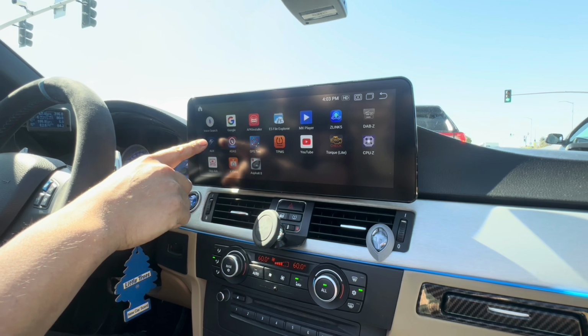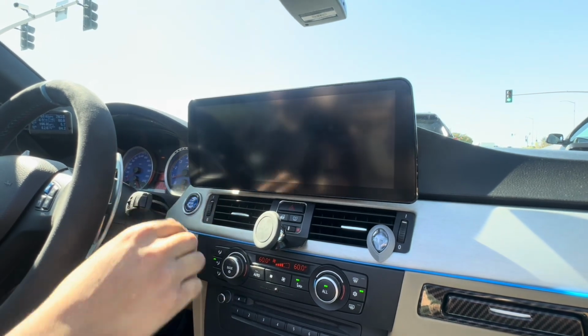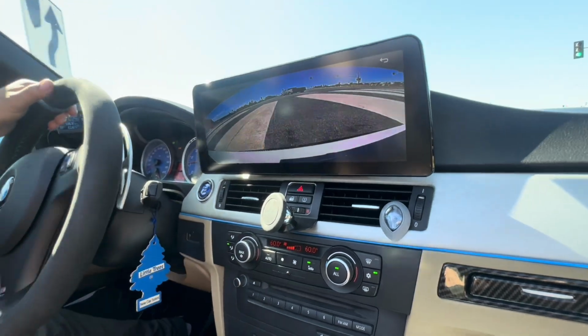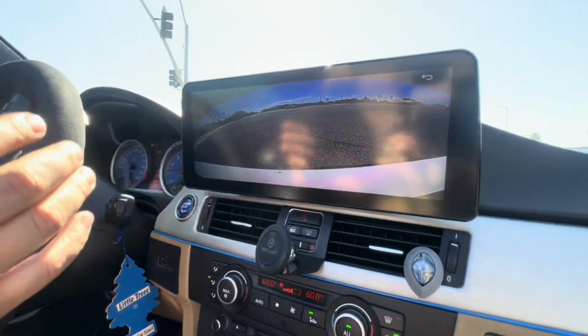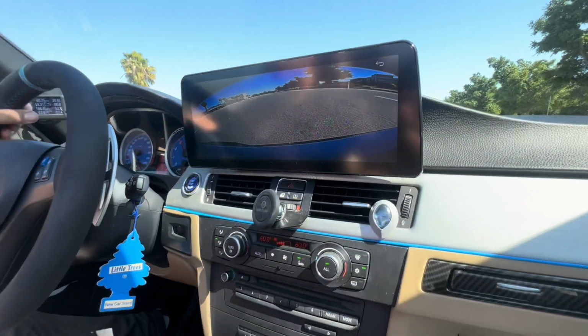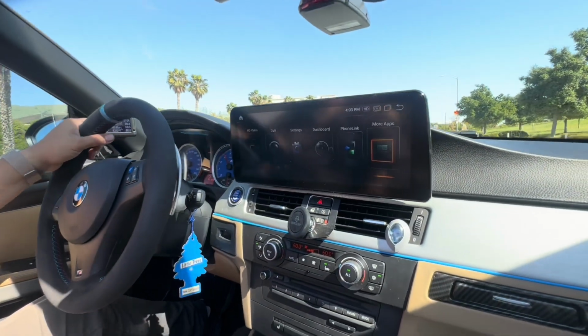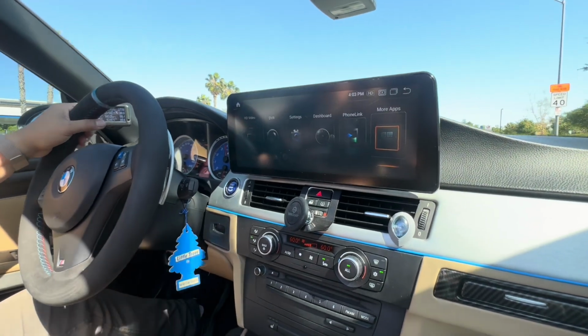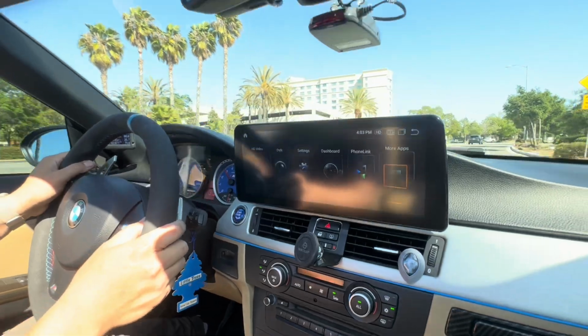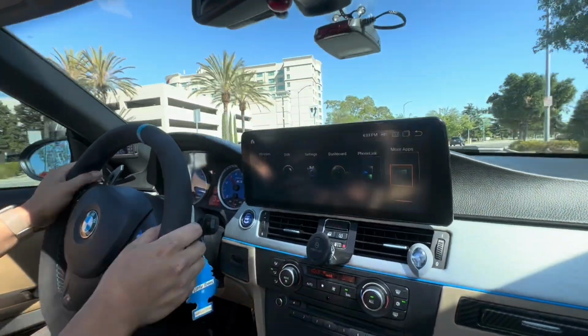There's also a front camera here. If you press the aux button, it'll show you the camera on the front lip that we have. And that camera is really useful to protect your front lip. If you want to turn that off, you can. There is a backup camera on this car as well. If you put it into reverse, it goes into it automatically. So the backup camera is a huge help.